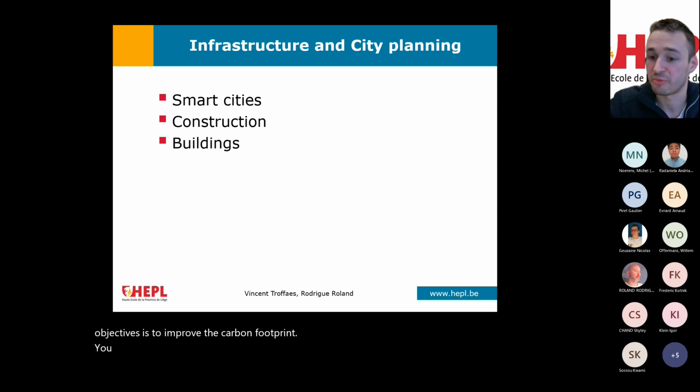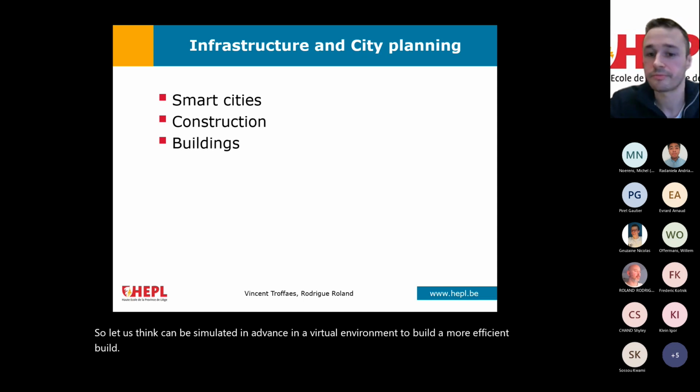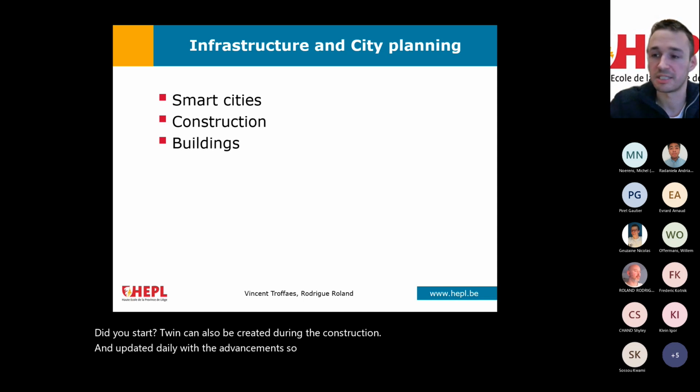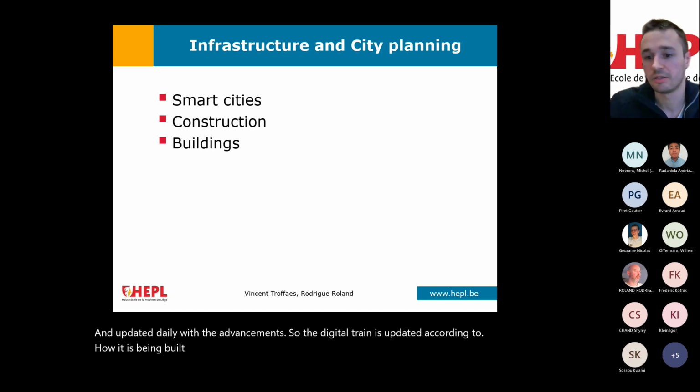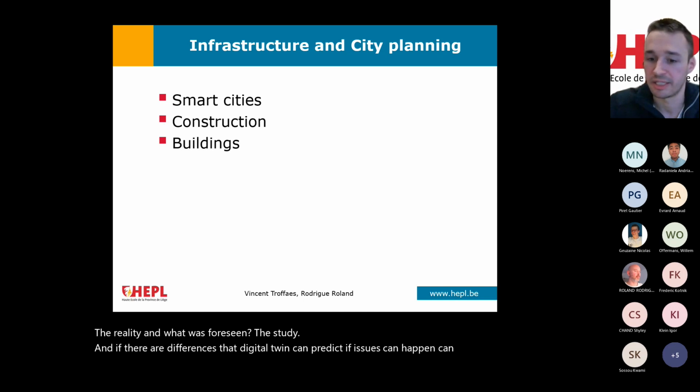Digital twins can also be used to develop new buildings. So a lot of things can be simulated in advance in a virtual environment to build a more efficient building. A digital twin can also be created during the construction and updated daily with the advancements. So the digital twin is updated according to how it is being built in reality. So we can compare the reality and what was foreseen in the study. And if there are differences, the digital twin can predict if issues can happen with this.